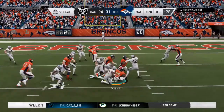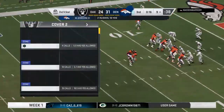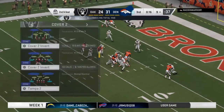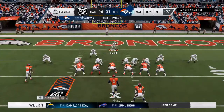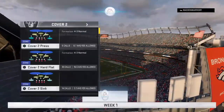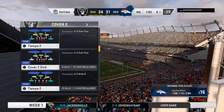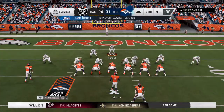1st and goal, Melvin Gordon. And they'll be driven back here, losing yardage to the 9. That's going to go as a loss of a yard, and it'll be 2nd down. Now from the 9, here's 2nd and goal. And that is going to do it for this 3rd quarter of action. You're watching the NFL on EA Sports.